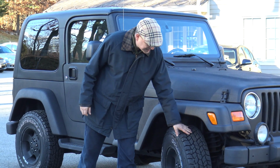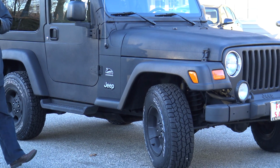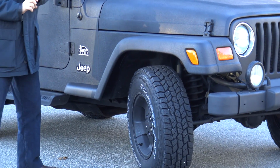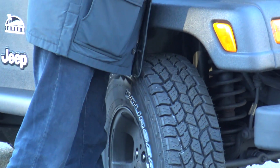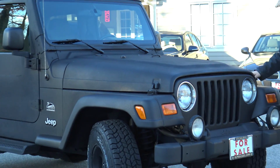Of course, we put a new set of tires, new set of brakes, calipers, brake hoses. We went through all the seals and gaskets and belts. All the maintenance items are done. It's idling beautiful. It's a legendary inline 6-cylinder engine. Let's take a closer look at it.